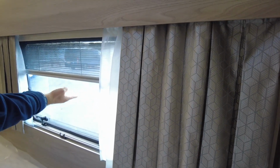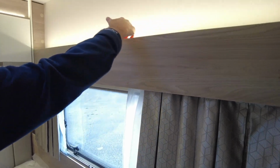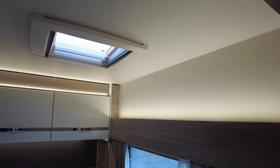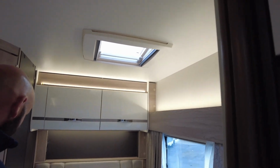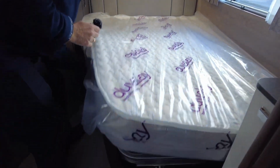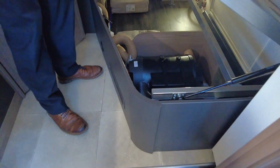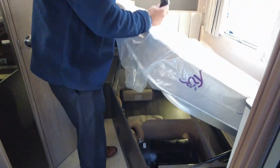Now, all these windows will have a blackout and a fly blind. And again, that's a shelf up there with a lovely backlight. So big space, lovely large skylight above so you can stargaze while in bed. And then underneath here, there we go, is the access that I mentioned outside. Now, okay, you've got part of your heating items in there, but it's a massive space.